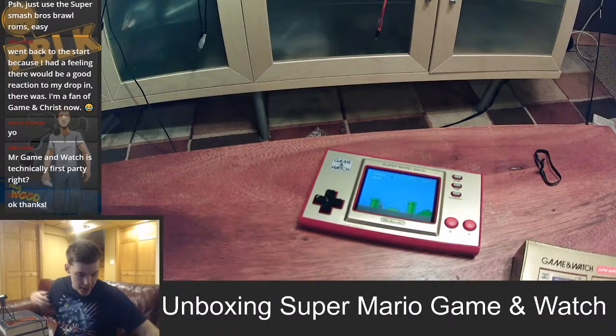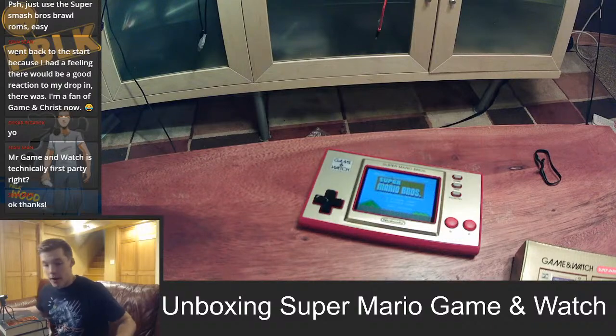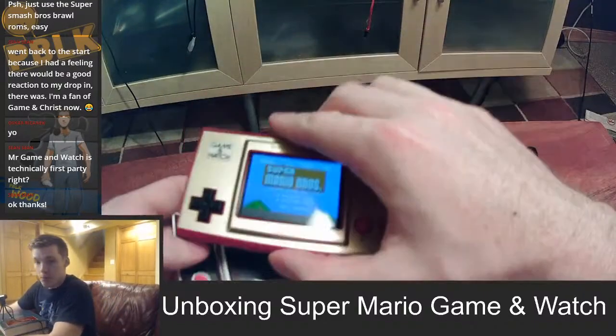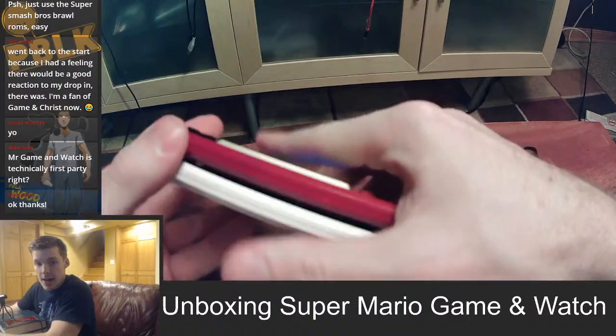The size of the thing is 1-to-1 with the Game & Watch widescreen. They use the same molds, most likely. It is identical.